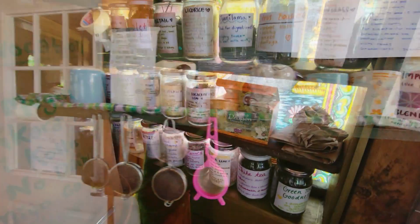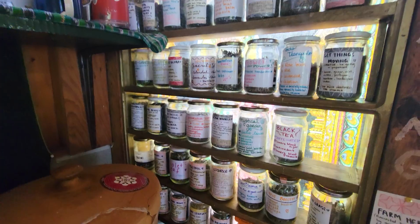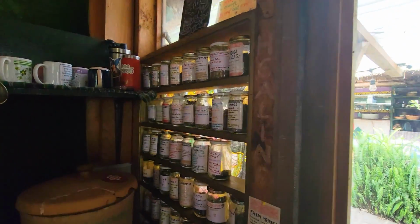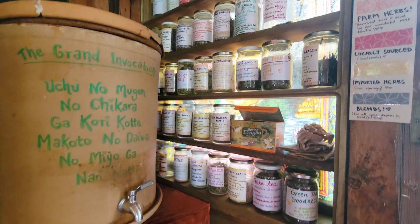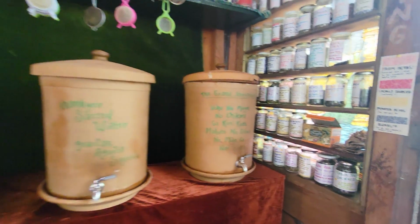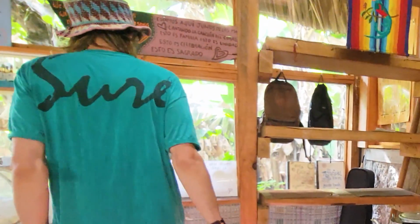You can get your water here. There's lots of teacups, as well as we have this tea wall right here that has tons of herbs that come from the farm, a few that don't come from the farm, organic herbs. We offer unlimited tea. There will always be hot water right here and a farm fresh tea. It's just being heated up right now.